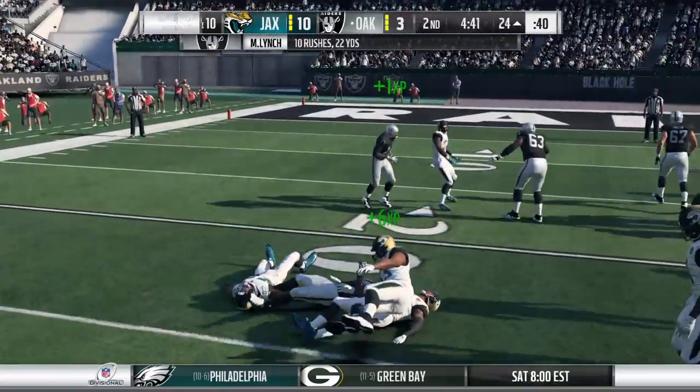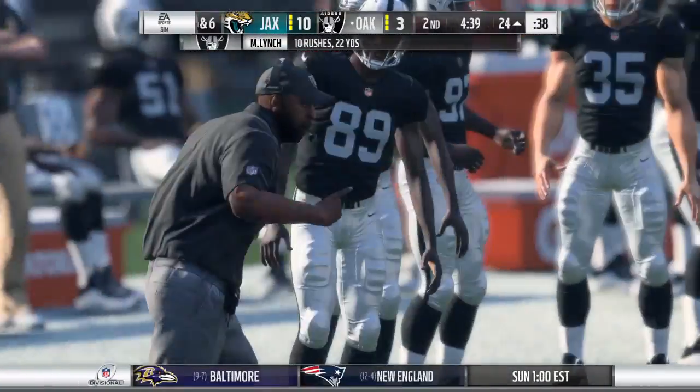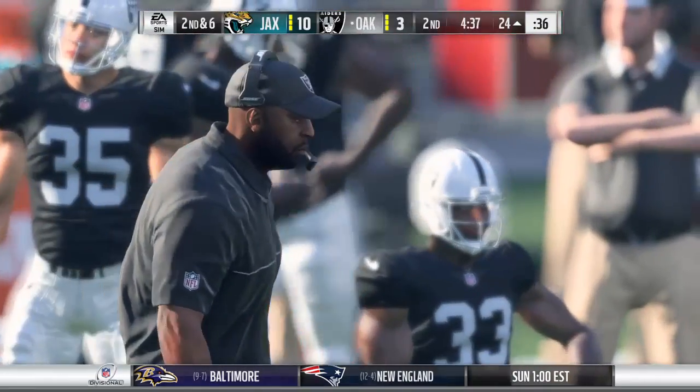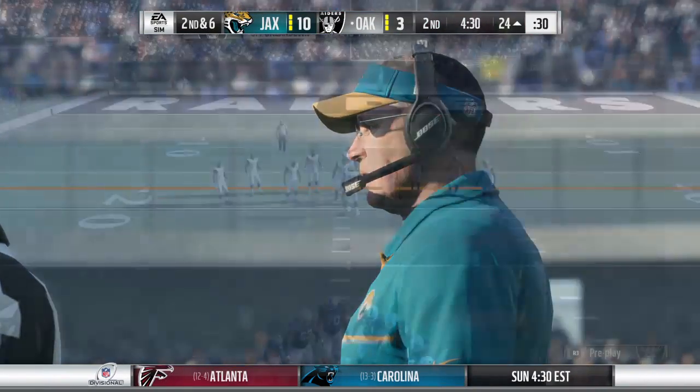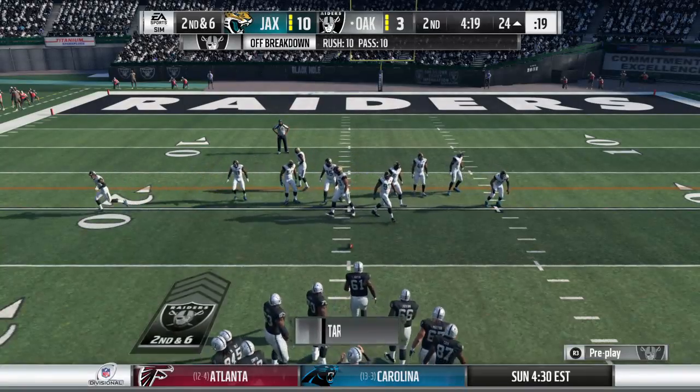And he'll get about 4 as he's brought down at the 24. Tough running there. That's a hard-earned 4 yards. Yeah, those are the unsung kind of runs. They don't fill up the stat sheet, but they do set you up in good position on 2nd down.